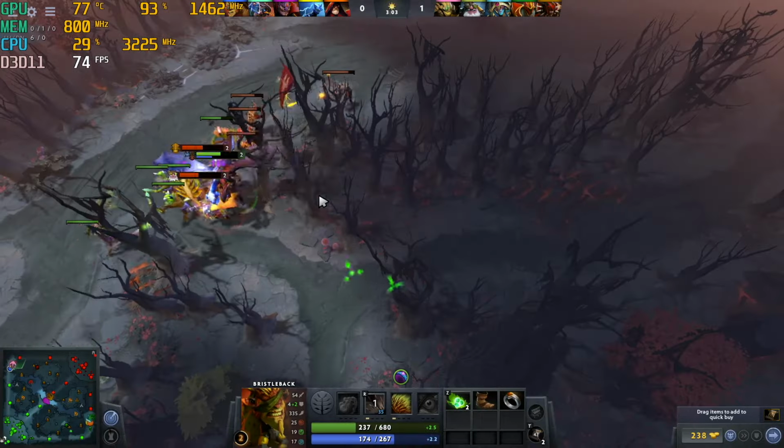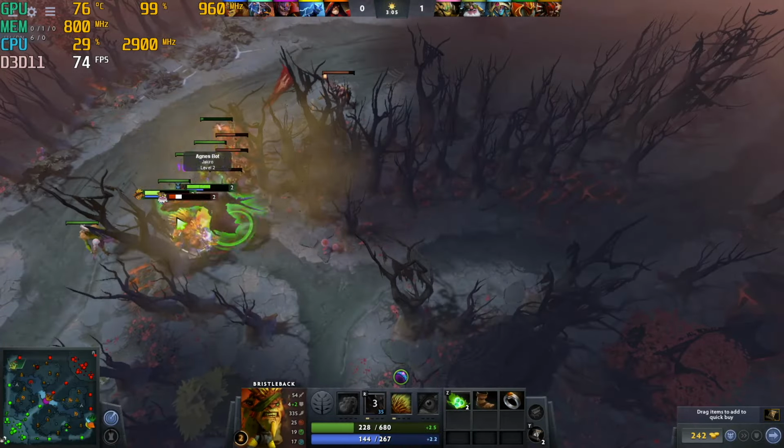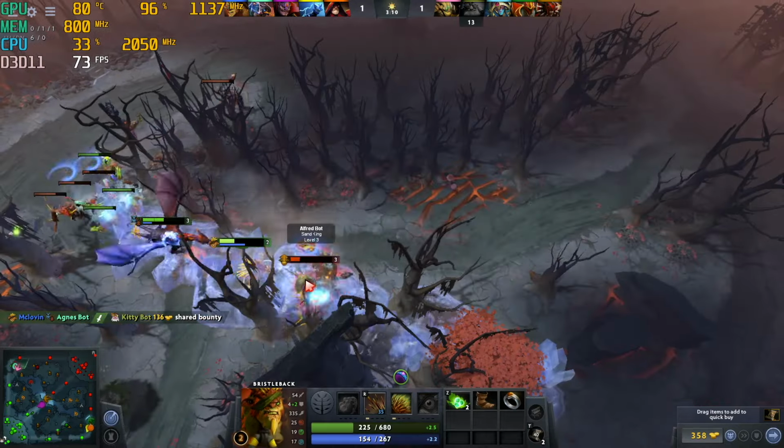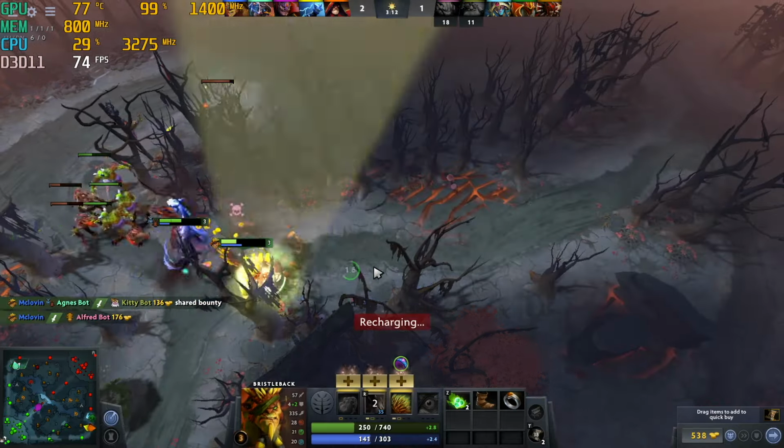Dota 2 ran well at 1080p and medium settings. It was comfortable to play and maintained mostly 60 to 70 frames per second, even in large fights.